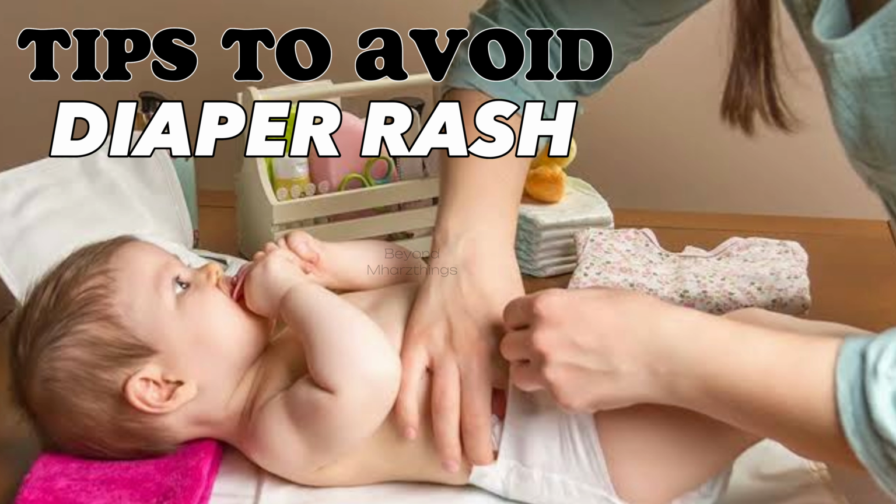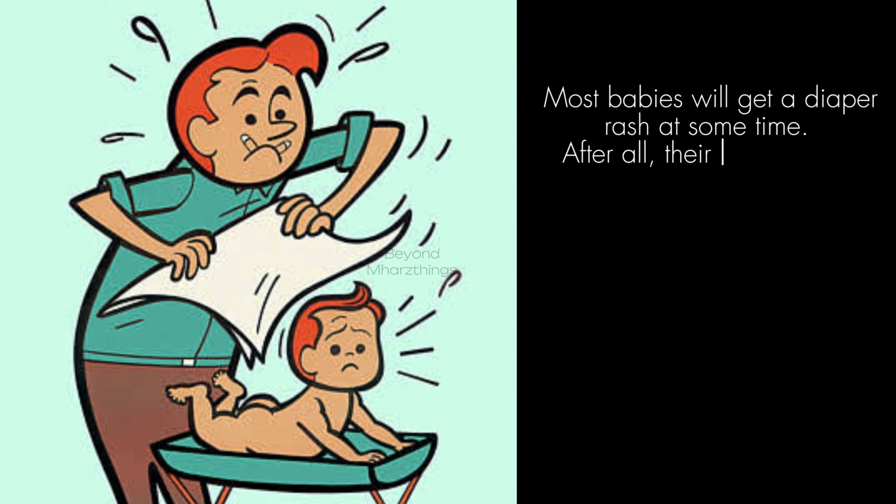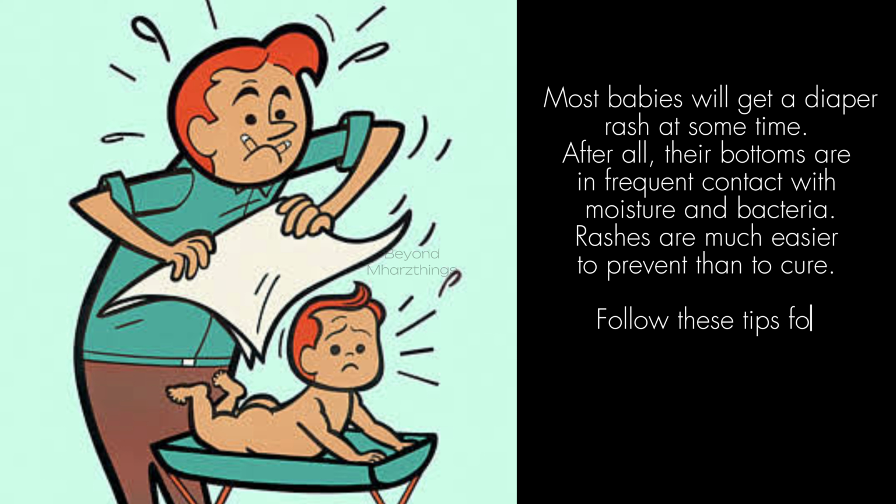Tips to avoid diaper rash. Most babies will get a diaper rash at some time. After all, their bottoms are in frequent contact with moisture and bacteria. Rashes are much easier to prevent than to cure. Follow these tips for keeping diaper rash and treating it when it happens.